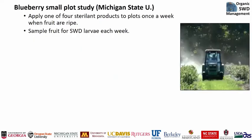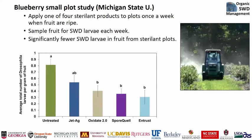Now, switching to a small plot trial that we conducted in blueberry in Michigan. In this trial, we applied one of four sterilant products once a week when the fruit were ripe, and then we sampled for spotted wing Drosophila larvae once a week as well. Here we tested three different products: JetAg, Oxidate 2.0, and also Sporatec. And then we have the Entrust as well.